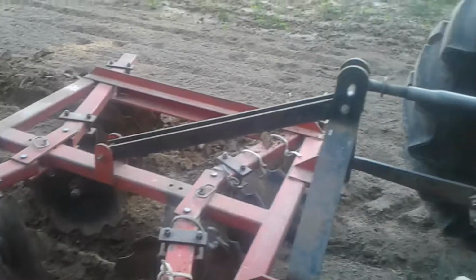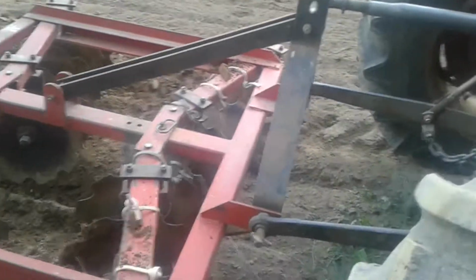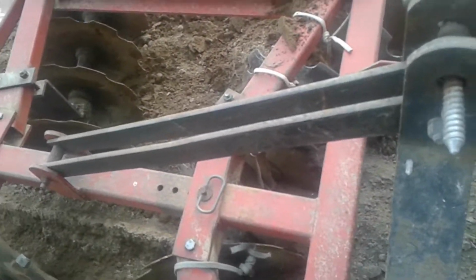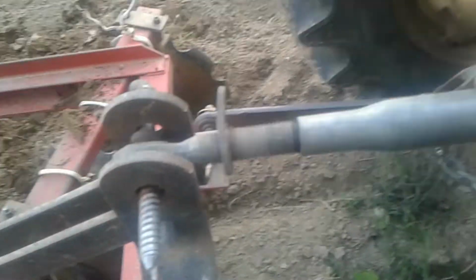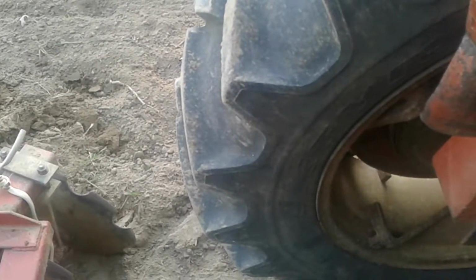Dad used the tractor and the disc the other day, and he's been mucking around with adjustments on it as usual. Got the top link too short. The front is cutting in and the back's not even hardly touching, so I've got to make some adjustments here. I've got to lengthen this. Find my screwdriver here. There it is.